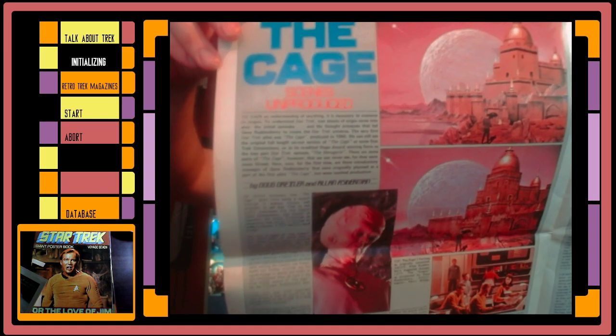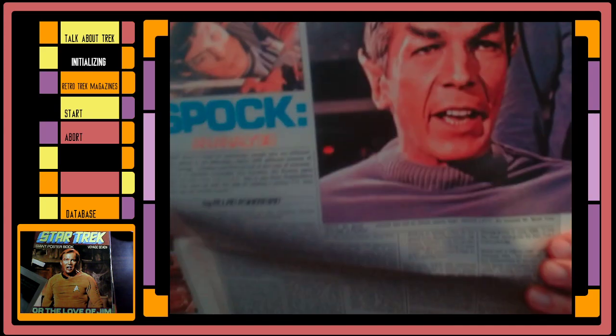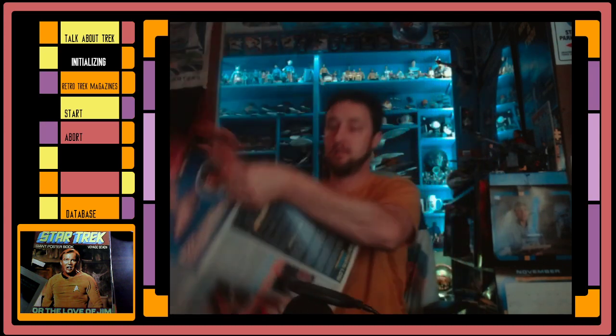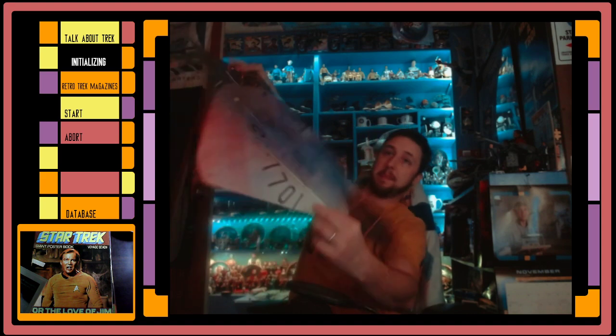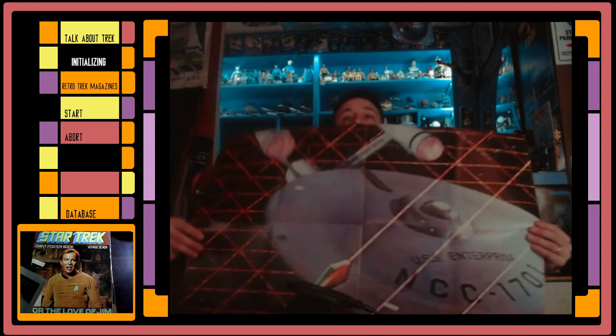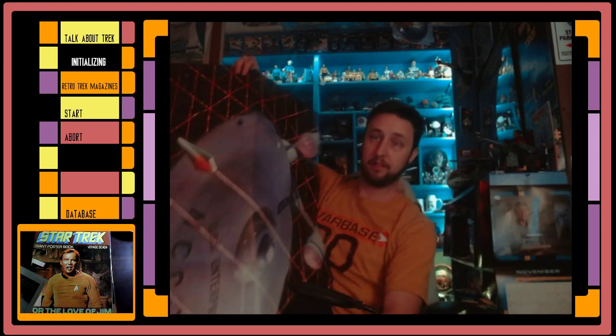Let's see if we can get that in there. There we go. Big article on The Cage. Scenes unproduced. Ooh, that would be an interesting read. Nice article on Spock. And then we'll have to go all the way back. Have a look at the poster here, which is the Enterprise trapped in the Tholian web.